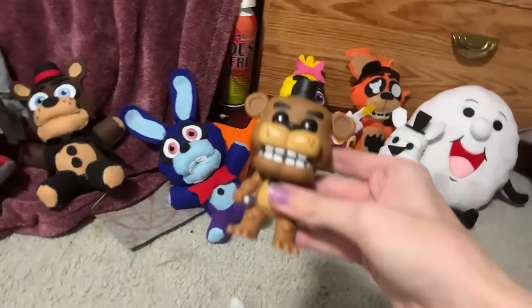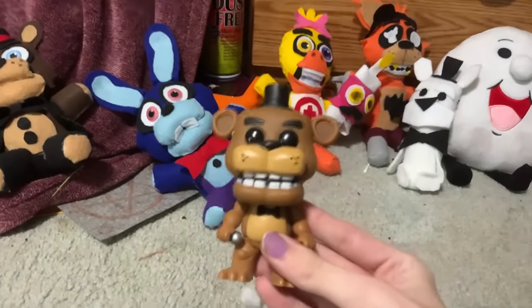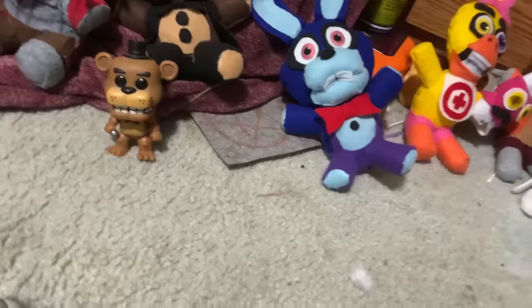Anyways, here's Freddy Fazbear. I actually don't have the boxes to a lot of these older ones. I do have some of them, but they're in the closet. And screw you, I'm not getting the boxes out. I don't care about Funko Pops that much. They're just cool looking. I think the solid black pupils look good for the FNAF figures because they're FNAF and they're scary-ish, kind of. Here's Bonnie.